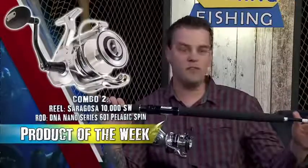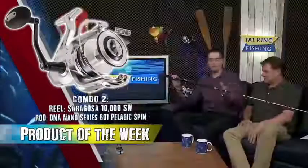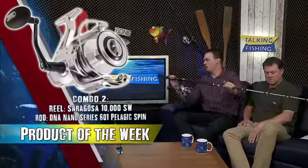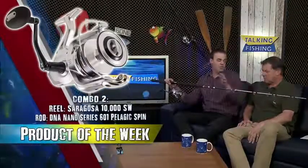And what that does is fill all the tiny little gaps in between the weave of the graphite just to help reinforce the rod even further. We decided on basically a split cosmetic. We've got just a nice non-offensive black in the main butt section with a white tip, and you'll find that throughout the whole range of the Nano Series rods.